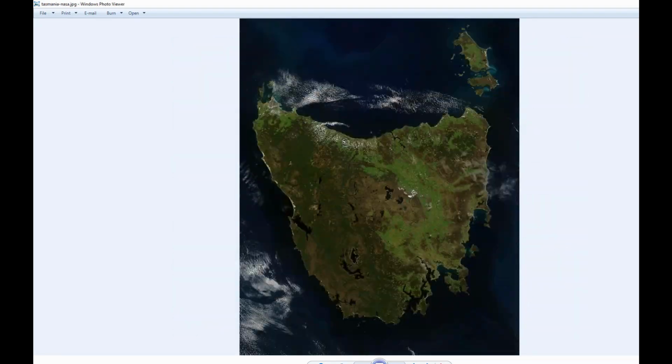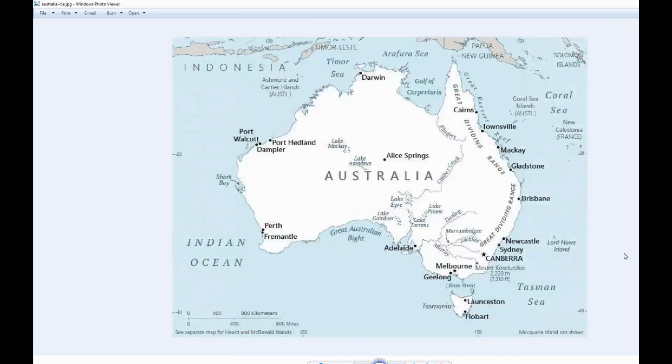So this is a nice NASA map of Tasmania. It shows some of the different elevations and flora and fauna. What's interesting here is the shape. Some people say it's basically a downward facing triangle, right? Some say it's like a shield or a heart or an apple. It's called the Apple Isle, or even a face. So what do you think when you look at this? That's Tasmania.